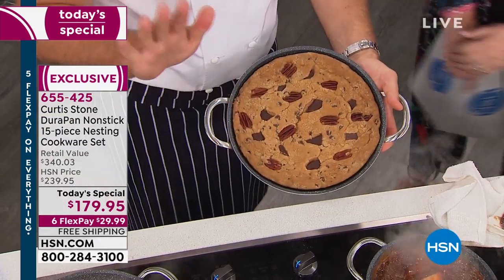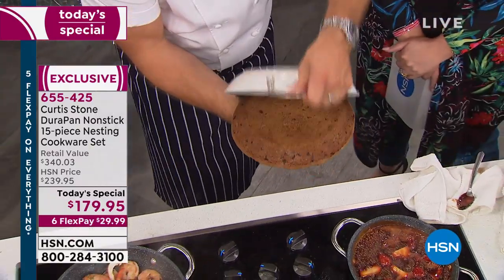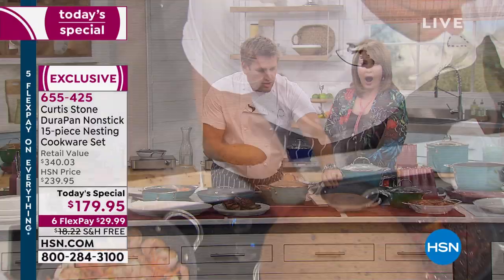You can bake. And if you're not doing keto, this is a giant cookie. This isn't keto, this is a chocolate chip cookie. Watch this. Perfectly, wow! Gorgeous golden brown every single time. So you can go from that cookie.